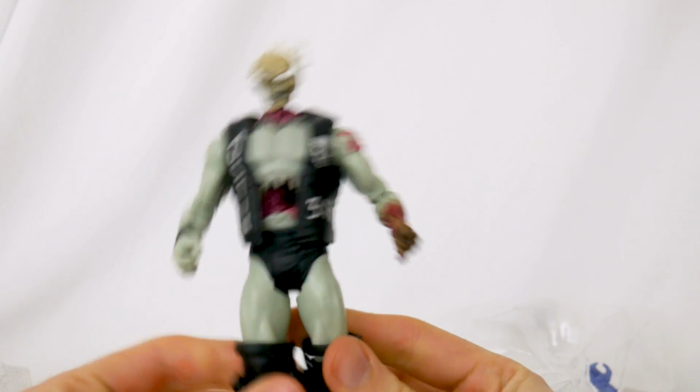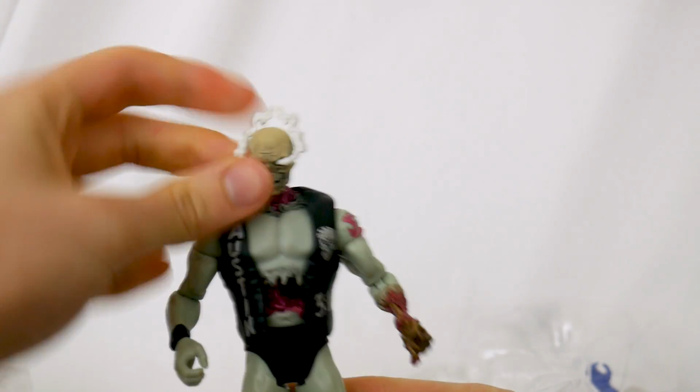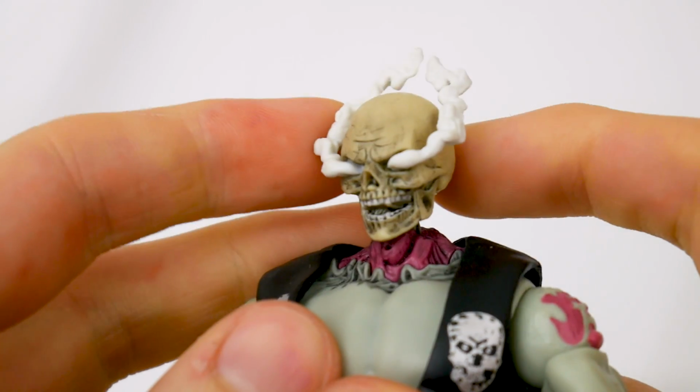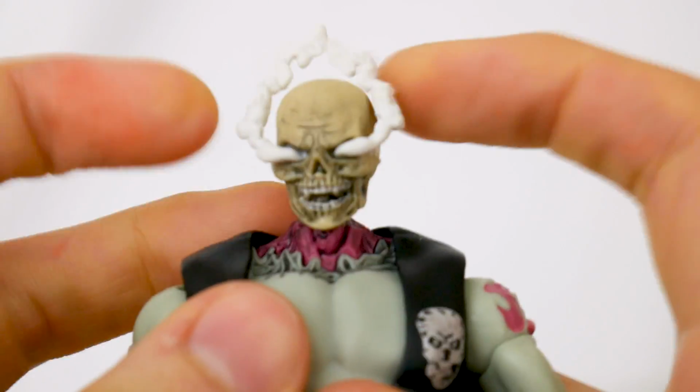Now, this figure, you get your bang for your buck. What does that mean? Well, you get this crazy detailed head sculpt. For Mattel, it's shocking how detailed this thing is, paint-wise, sculpt-wise. With the smoke coming out, it looks incredible, and it does articulate. You see that they do have that neck in there, too.